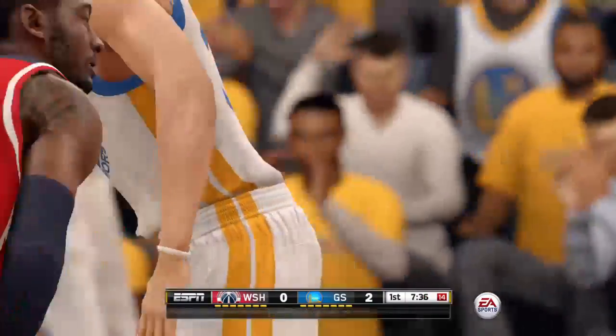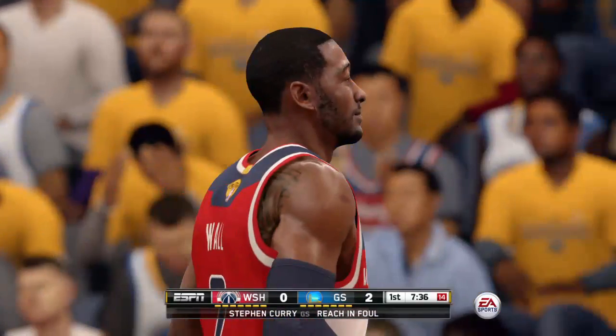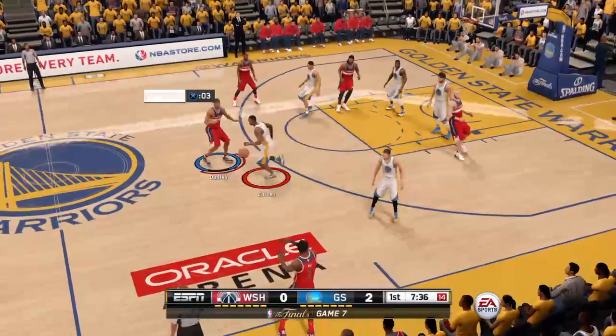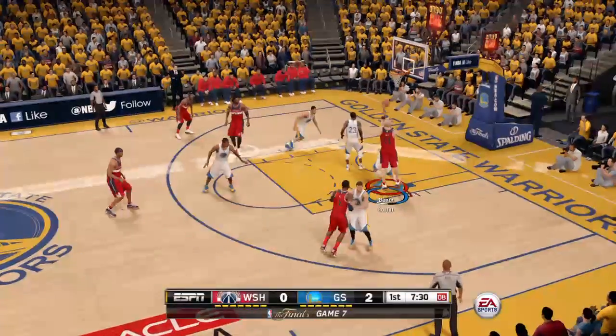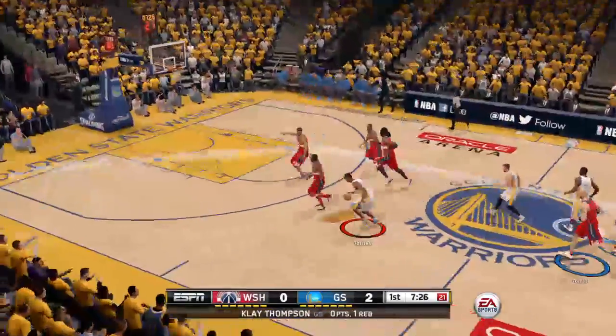Ref right on top of that. A reach-in called against Curry. Number 30, Stephen Curry. That's his first personal foul. Team foul number 1. Gortat for 2. And the rebound grabbed by Thompson.